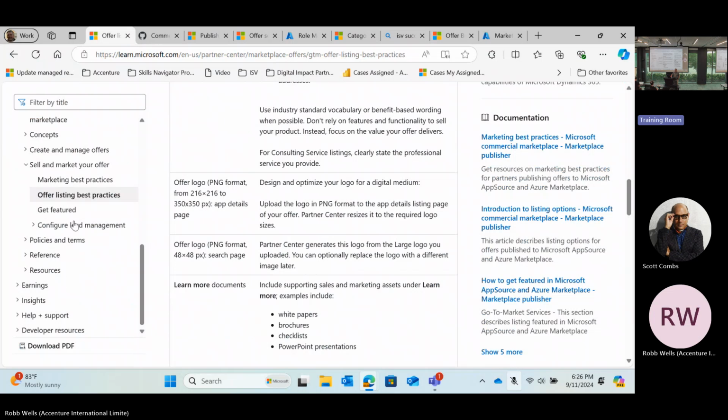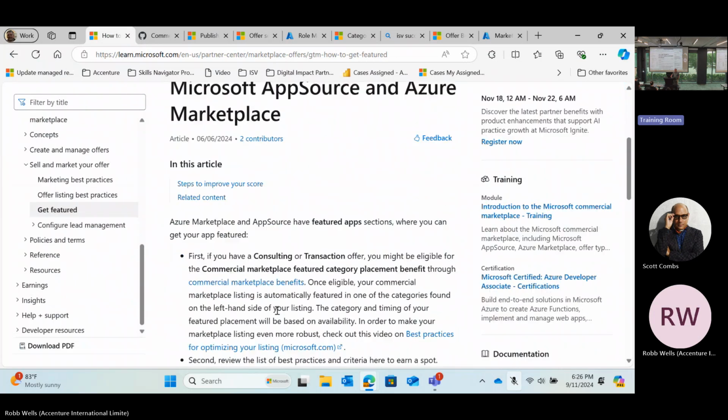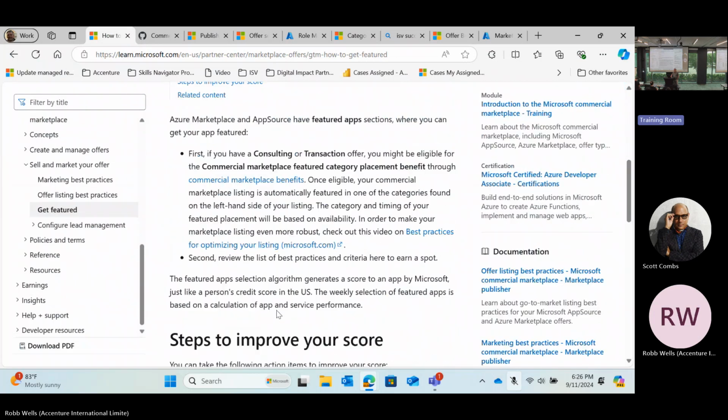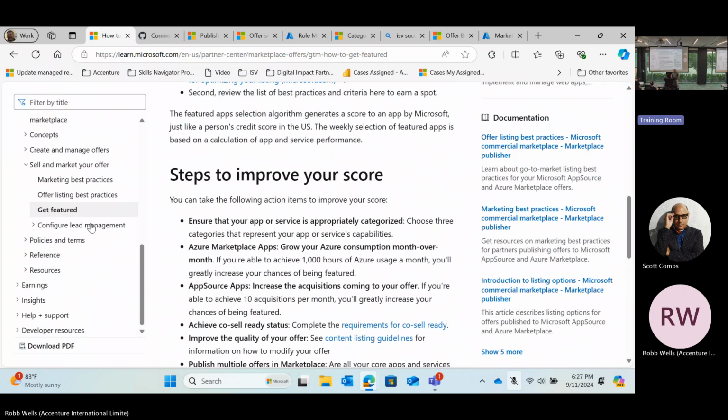Right. Then the question is, I want to get bumped up in the marketplace for visibility. How do I do that? Here's the documentation on how to improve your score so that you can get better visibility. Okay. And then finally, we talked about configure lead management. The steps are going to be there as well.